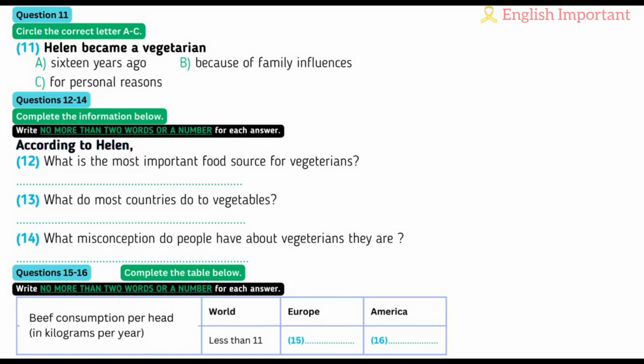The world figure for beef consumption is slightly less than 11 kilograms per person each year. Yet in Europe, the average consumption is nearly double that at 21 kilos per person. And in the USA, it is even worse, with the average person eating 44 kilograms of beef every year.